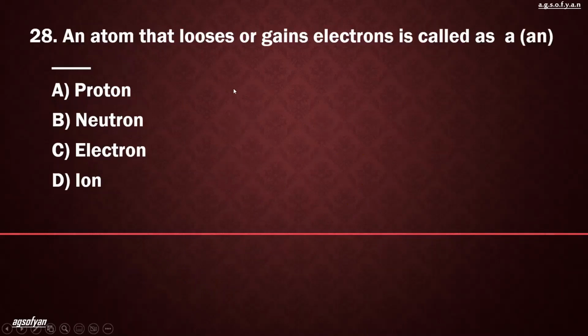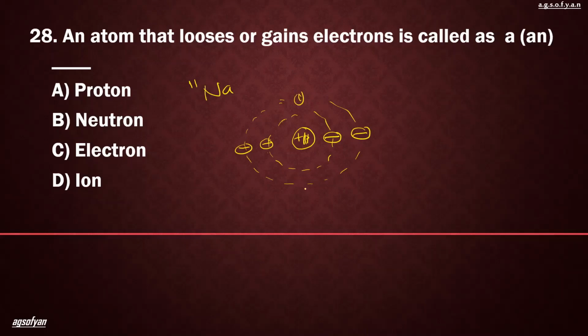Next. An atom that loses or gains electron is called a what? Like sodium, for example, it has 11 protons. So it will have plus 11 in it. And then on the shell, remember the first shell will always carry 2 electrons. The next shell maximum of 8. Two, three, four, five, six, seven, eight. So the total now is 10. So we need one more. One more will be here. This is the sodium atom.